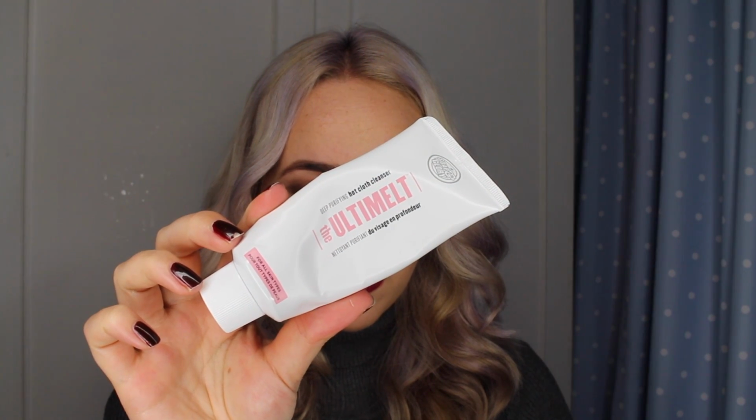Two favourites this month in skincare, and the first one is by Soap & Glory and it's called the Ulti-Melt. I recently bought quite a lot of Soap & Glory skincare when it was on offer because I want to do a blog post on it, like a whole review, and this is one of the things that I've been testing, and this is called the Ulti-Melt and it's a deep purifying hot cloth cleanser.